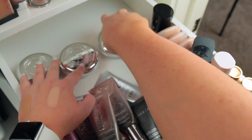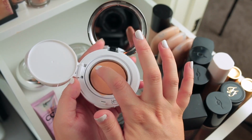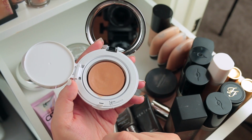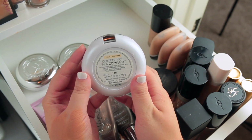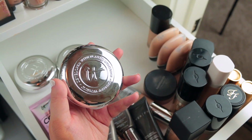Okay, and the last thing are these compacts. I liked this foundation. It's definitely getting old though. You can see how it's pulling apart from the packaging. So I think it's time to let her go. I only used this a couple times. I did really like it. What does it say on the back? It doesn't really tell you when to throw it away, but I've had this for easily a year.